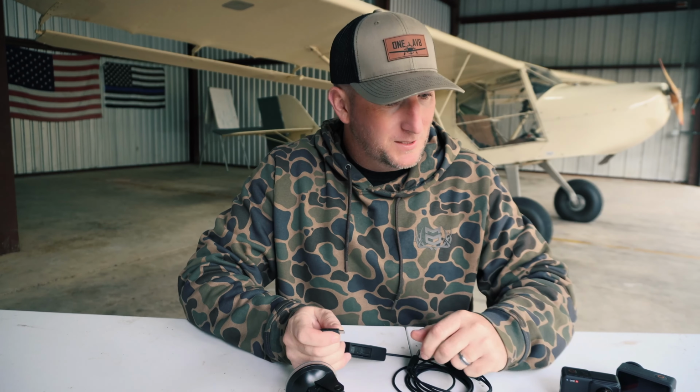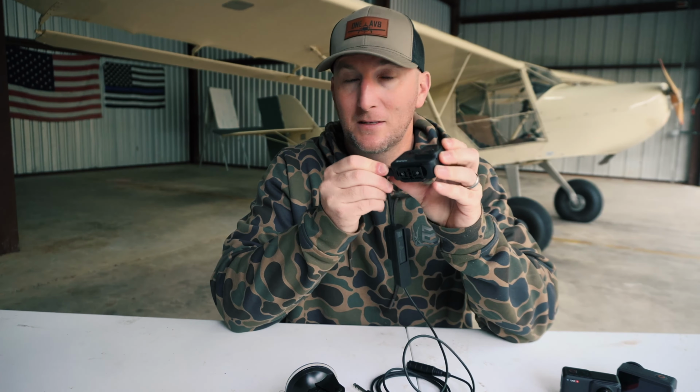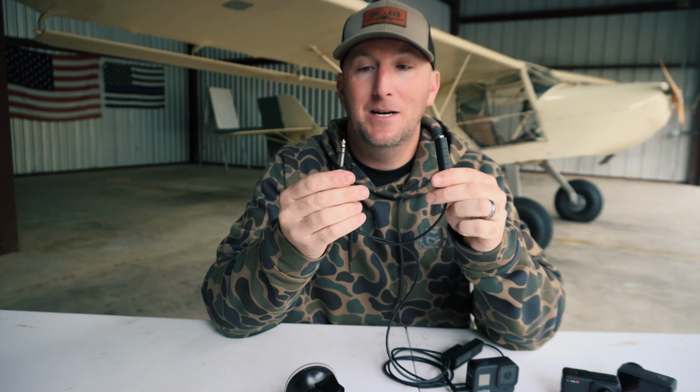Now, the way that cable typically works is, you're gonna have one end that hooks into your action camera, and then on the other end, you're gonna have headset and mic jacks, and they plug into your headset and into your intercom. Now, when you're recording a video, you'll hear your cockpit audio on your video.